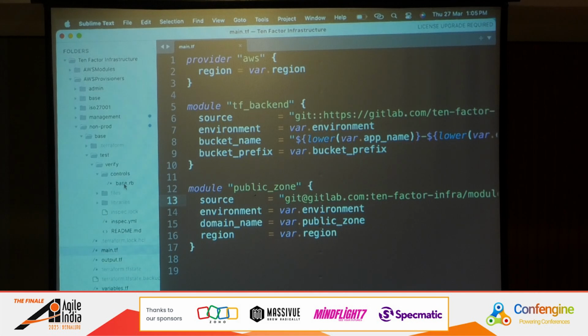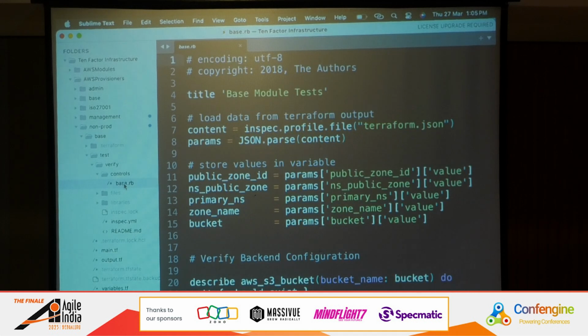So in Inspec, this is the standard structure. When you install Inspec and run inspec init, it will create this structure and follow it, so you don't have to manually create it. Under verify controls, you need to create an RB file. Inspec is based on Erlang and Ruby. That's why you see an RB file over here, because Chef is actually based on Erlang and Ruby.